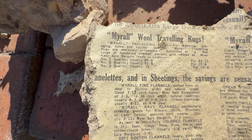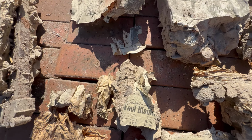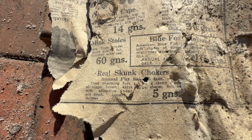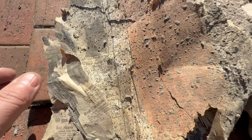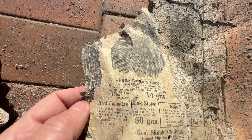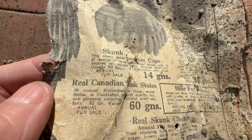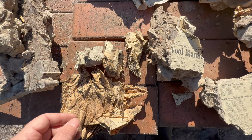And here we're talking about travel rugs, the quality, flannelette sheets. This one here, this is the one at the guineas. So this is talking about Blue Fox. Real skunk chokers, 5 guineas. Skunk opossum cape, 14 guineas. Real Canadian mink stoles, 60 guineas. Guineas, or however you pronounce that. How cool is that, guys? That's a pretty cool discovery.